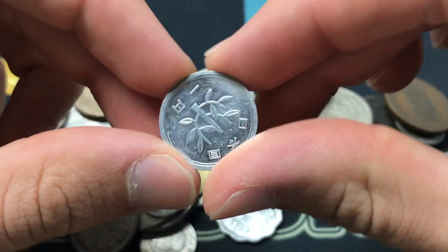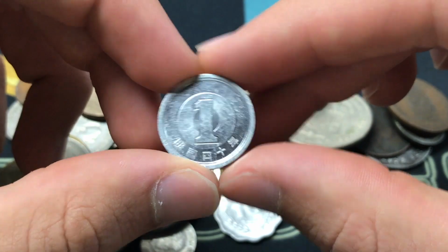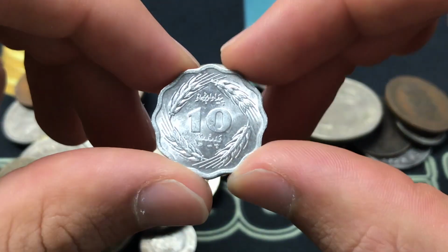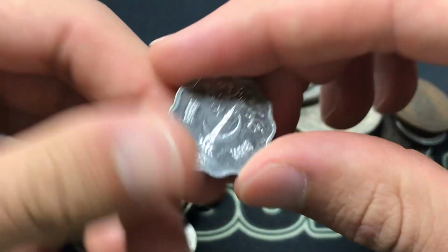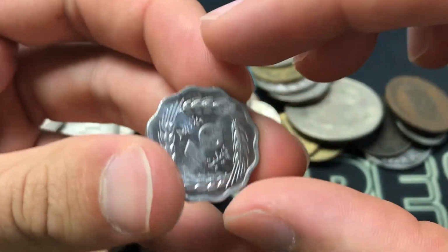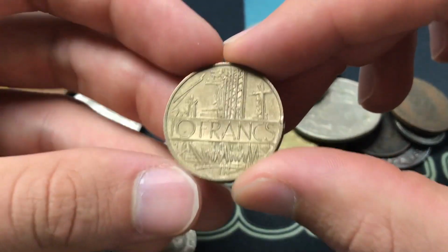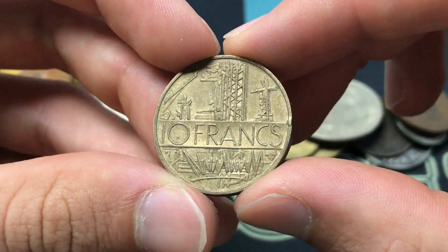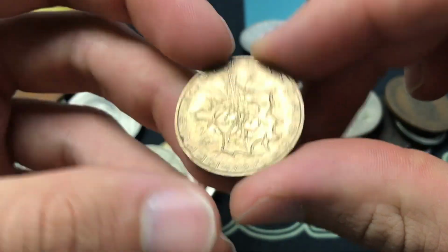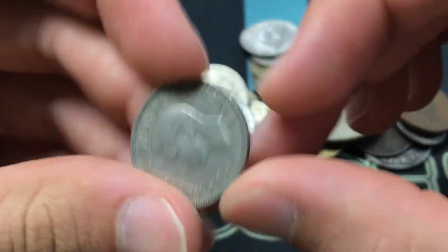I think that this is a Japanese 1 yen. Could be wrong. This one is also aluminum. That yen was also aluminum. This is a 1974 coin. I'm going to assume that this is from Pakistan and an FAO coin, I believe, but it's got a cool ridged shape on the outside. Here's a French coin, 10 francs, and it's kind of thick, and we have the French Republic, so I'll check out what that says on the edge later, the edge lettering.